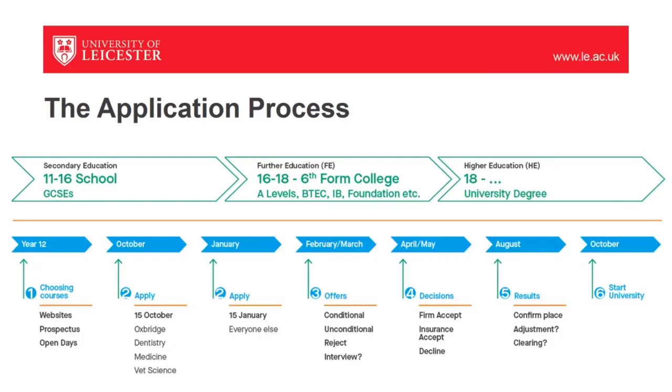Then April, May time is when you need to make your decision. So your firm accept is your first choice. Your insurance accept is your second choice, and then you decline all of your other offers. And then in August is the dreaded results day, which is when you get your place confirmed and you might be considering adjustment or clearing, with obviously a view to start university in September, October.